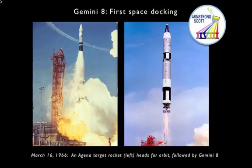Well, by the beginning of 1966, Gemini had certainly racked up an impressive list of accomplishments, spacewalking, long-duration flights, and of course, the first space rendezvous. And so by the Gemini 8 mission, things were getting even more ambitious. The Gemini 8 flight was more complex than anything that had come before.